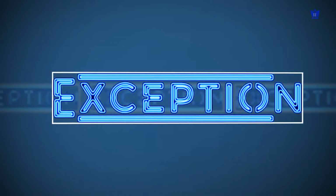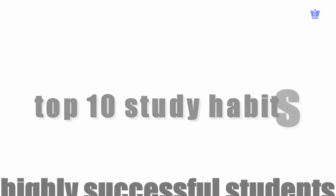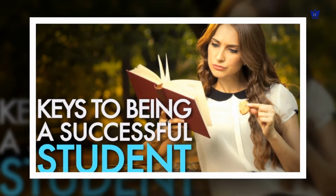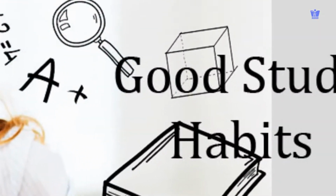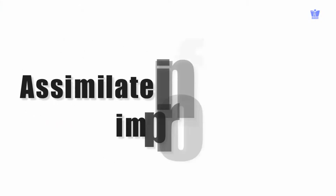While some students are able to breeze through school with minimal effort, this is the exception. The vast majority of successful students achieve their success by developing and applying effective study habits. Following are our top 10 study habits employed by highly successful students. So if you want to become a successful student, don't get discouraged, don't give up, just work to develop each of the study habits below and you'll see your grades go up, your knowledge increase, and your ability to learn and assimilate information improve. Number 10.